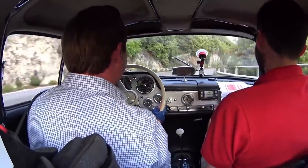Towards the close. We're about 100 kilometers from Rome. I'm getting a small taste of what it's like to drive on the Mille Miglia here, blasting and pushing the 300 SL. This is sheer heaven!